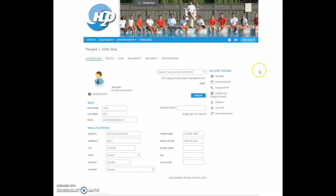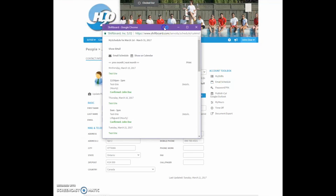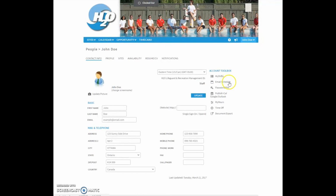On the far right, under Account Toolbox, you have My Shifts. If you click on it, it will quickly show you your shift. Then the email schedule, if you wish to email yourself your schedule. Then password and PIN, if you want to change your password for logging into Shiftboard. Then the Publish iCal Google/Outlook is to sync your calendar to your personal account. Then My Hours will give you the total number of hours worked between a certain period of time. Finally, you can also find the Time Off tab here to request it like previously shown to you.